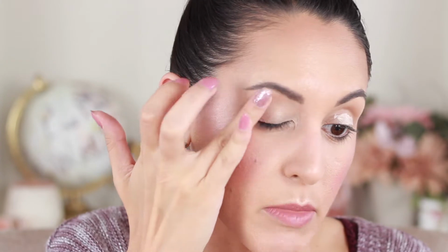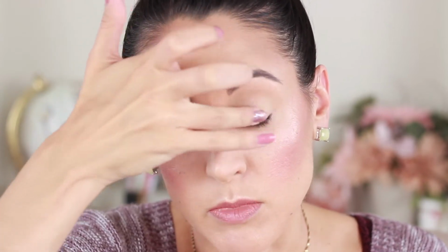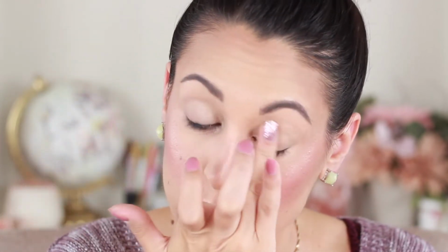Alright, so I'm going to start out by priming my eyes. I'm going to use my Karity Pre-Shadow Long Lasting Anti-Crease Primer, which is something that I've been testing out recently. And I did mention in my recent makeup playtime video that this primer reminds me a little bit of the NARS Smudge Proof eyeshadow base, which I just repurchased. So I definitely need to do a side-by-side comparison and see how they fare next to each other.